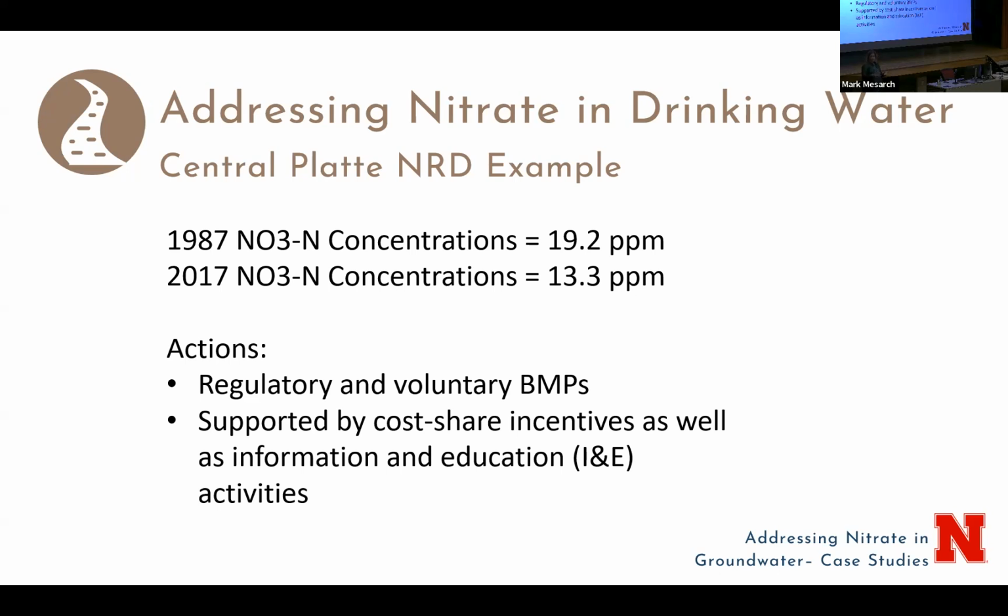There were a few regulatory actions, changing the timing of when nitrogen was allowed to be put out, and also changing what kind of educational requirements were placed on producers. But primarily, this is based on voluntary actions. The unfortunate thing is that this is still above that 10 parts per million, right? And it also took us 30 years to get that 6 parts per million decrease.